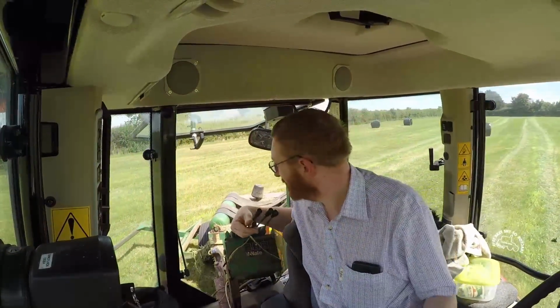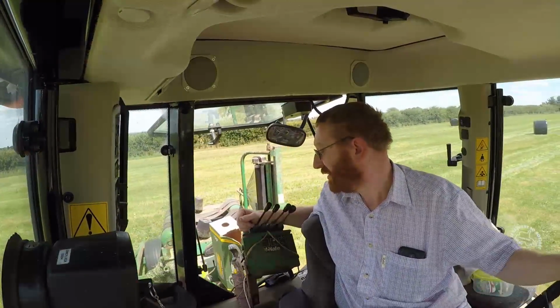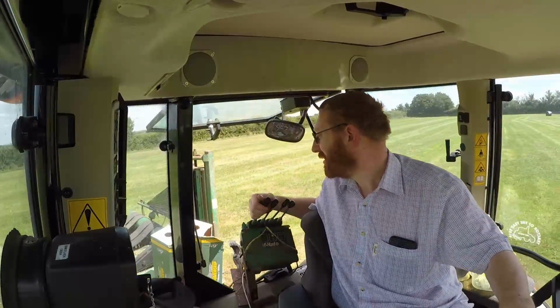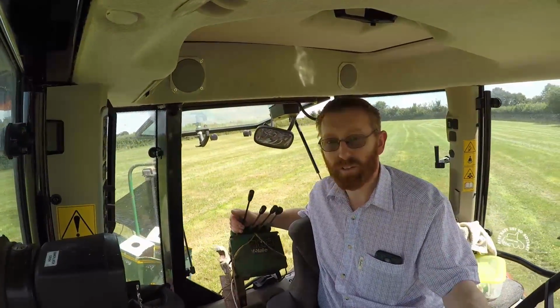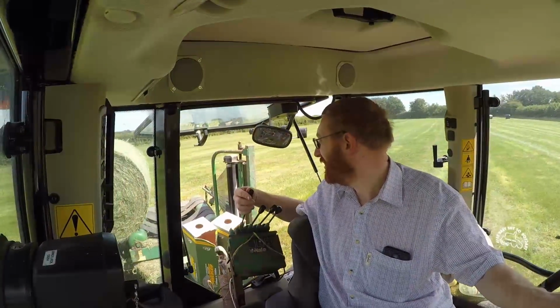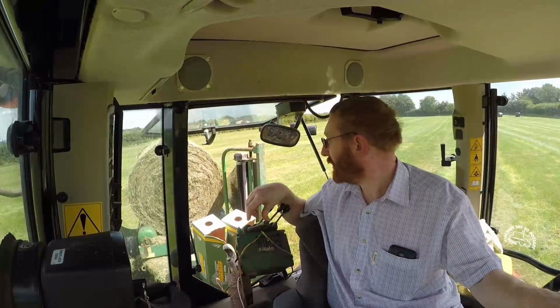Right, so here we go for the final bale. We have done 69 on the clock, 1 to go, so 70 bales. Right, there we go, last one on.